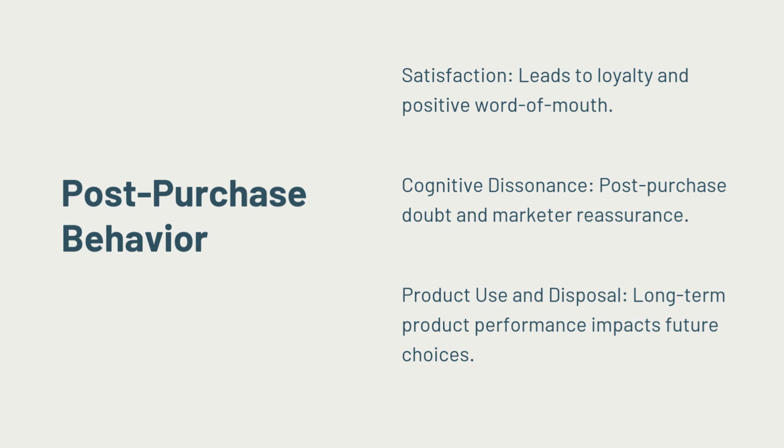Now, sometimes consumers experience post purchase doubt, also known as cognitive dissonance. And this happens when they have conflicting feelings about whether they made the right choice. So, for example, after buying an expensive laptop, a consumer might worry about whether they could have found a better deal or chosen a more reliable or durable brand. Now, marketers need to address cognitive dissonance by providing post purchase communication, such as a follow up email or a follow up call, reassurance of product quality, or tips on how to better use or take care of the product.